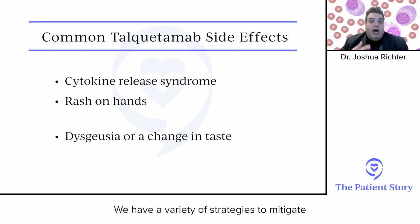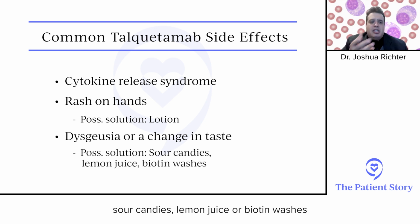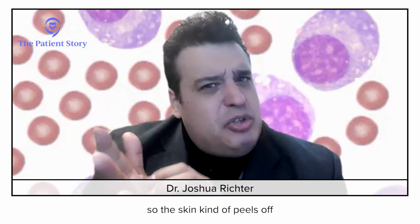We have a variety of strategies to mitigate this, using emollients, things like Utterly Smooth on the hands to help, and sour candies, lemon juice, or biotin washes, things to help the taste. But these are things we need to look out for as we treat more and more patients. So these rashes, are they itchy rashes? We call it a desquamating rash. So the skin kind of peels off.